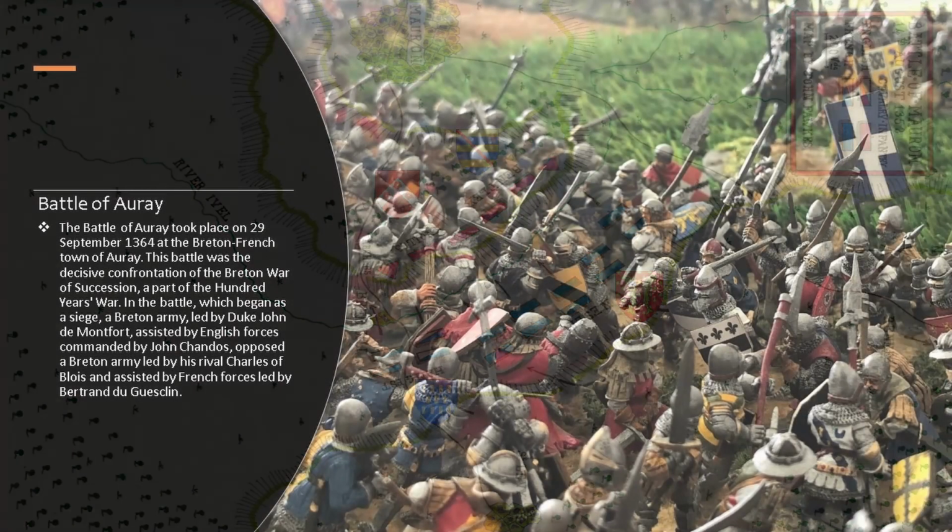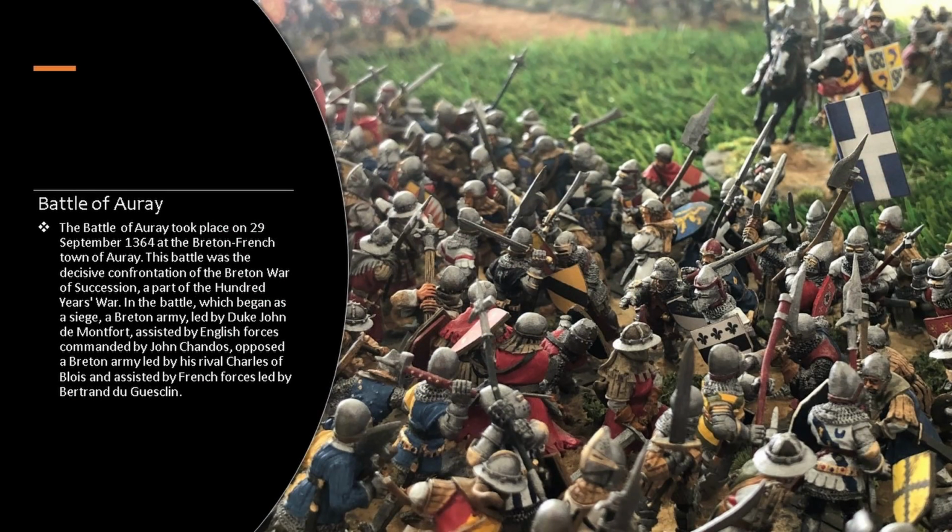The Battle of Auray, another very famous battle. The Battle of Auray took place on the 29th of September 1364 at the Breton town of Auray. This battle was a decisive confrontation of the Breton War of Succession, a part of the Hundred Years' War.